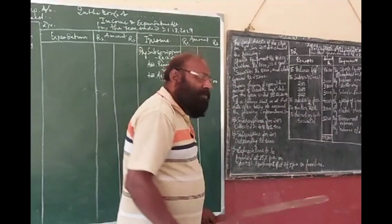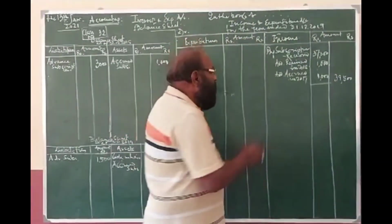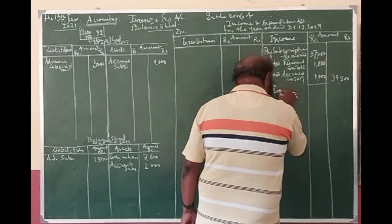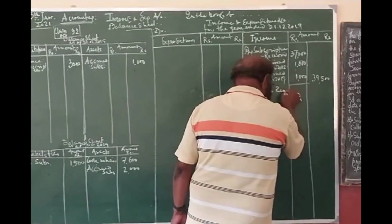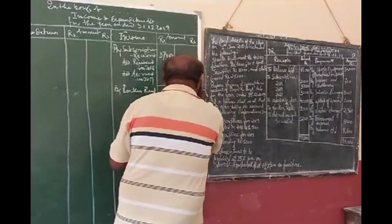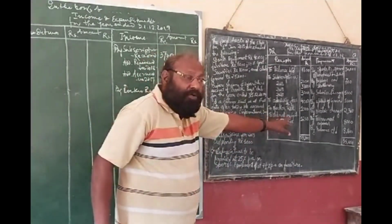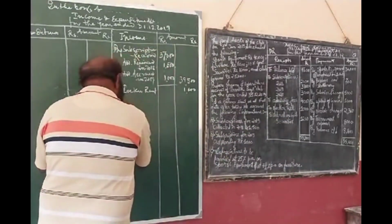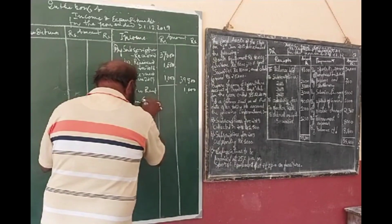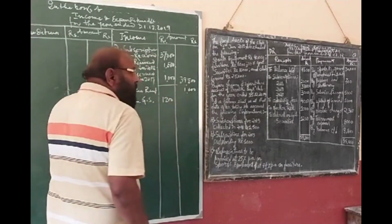Now, locker rent 1,000. Very often organizations have lockers that are used by many other persons, and they give rent. So locker rent is an income. Clear? Locker rent 1,000. Clear? And then interest on government securities, 1,200, you have received. Interest on GS, government securities. You have received how much?